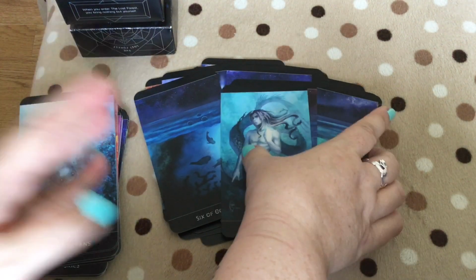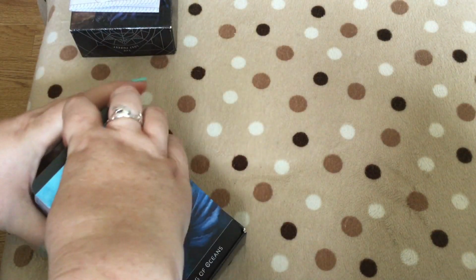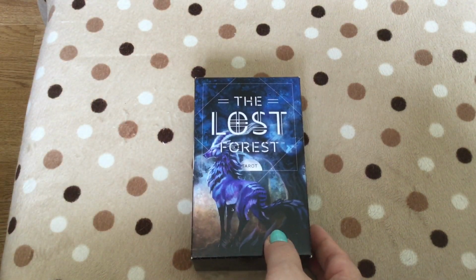Yeah, so that is the Lost Forest Tarot. I believe there was a second edition. I don't know if there are further editions. This one I was fortunate enough to get in a trade, on a trade group. So that is the Lost Forest Tarot.